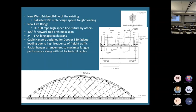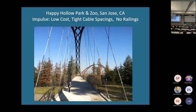These are all two track structures, by the way. Our first version of Portal was a three-track structure, so I don't see any reason we can't do three-track structures with this, even though they're unusual systems. But now a little bit about pedestrian bridges. So you've got heavy freight rail, and now I want to go to a much lighter system.